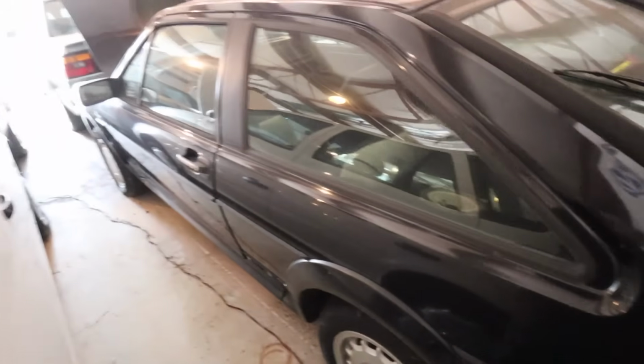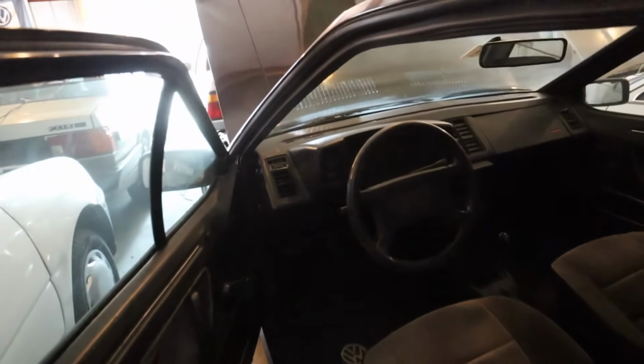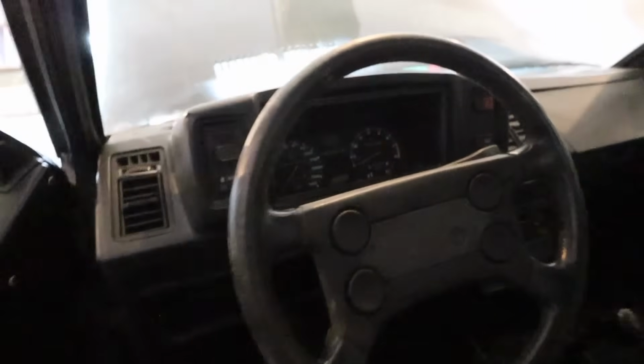Out of all the Volkswagens I've owned over the years, I have not owned a Scirocco. I love the Mark II Scirocco dashes, too. See how flat and slanted it is. Mileage on this one is 65,000 miles.